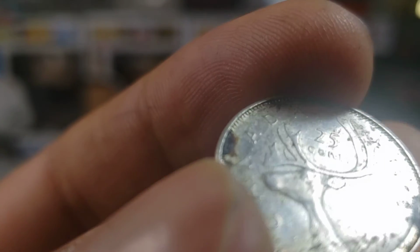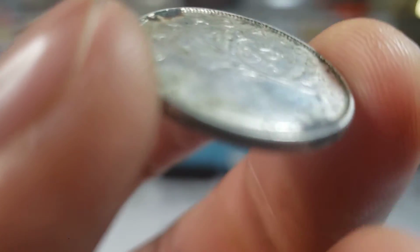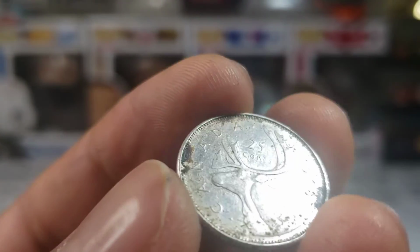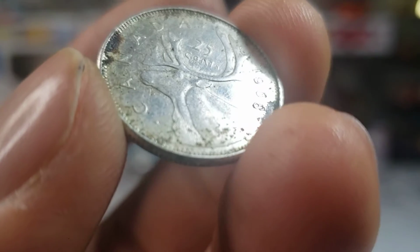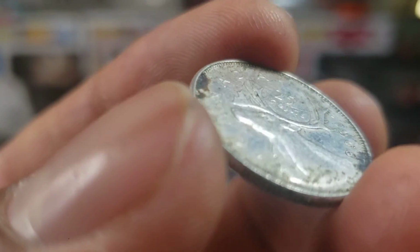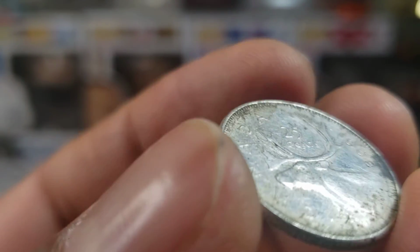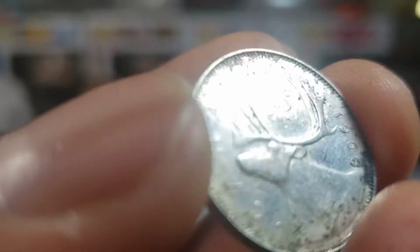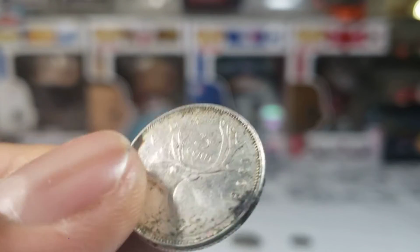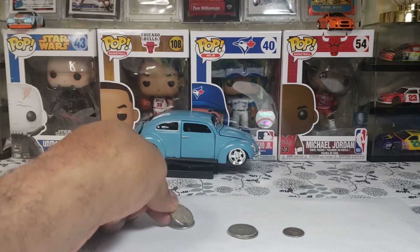And the value on this one, I did not get any value on this one, but the prices vary depending on the condition that they are in. As you can see, this one is not too bad. May need a little cleaning up, but I'm not going to clean this up by myself. There are people and special ways to do it. I shouldn't even be holding it with my hands, but I'm doing that for now. So that's it for coin number two.